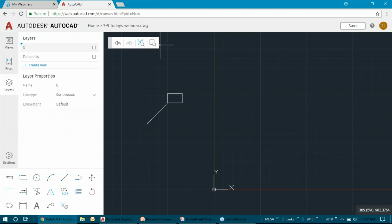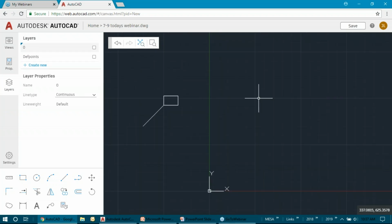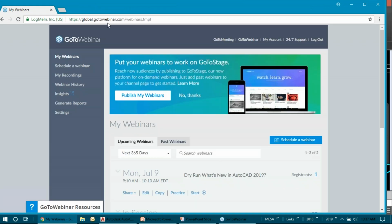Maybe just to show you, there are some tools up here for navigation, but your wheel works just as well. All right, so at this point, I'm just going to come over here and save this file, since we added some stuff to it, and maybe even just get out of it here. We're just saving it and closing it down here from the web.